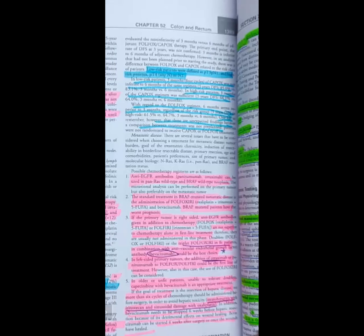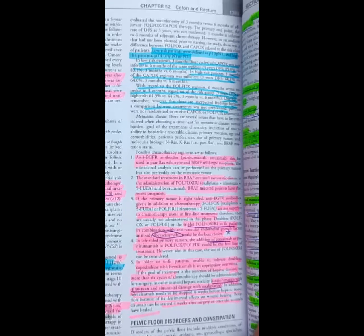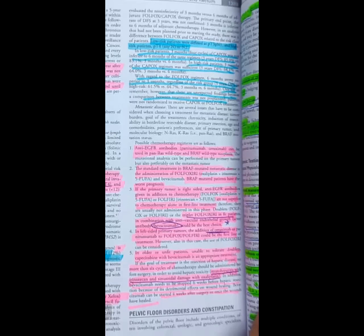Just remember that. So what are the low risk patients and high risk patients in stage 3? Low risk patients means pathological T3 and pathological N1. High risk patients are pathological T4 and N2. In low risk patients, 3 months of CAPOX was not inferior to 6 months of the same regimen. Similarly, with regard to FOLFOX, the 6 month regimen was superior to 3 months regardless of the risk group. One has to remember, however, that these are unexpected findings because a comparison between the treatments was not pre-planned.